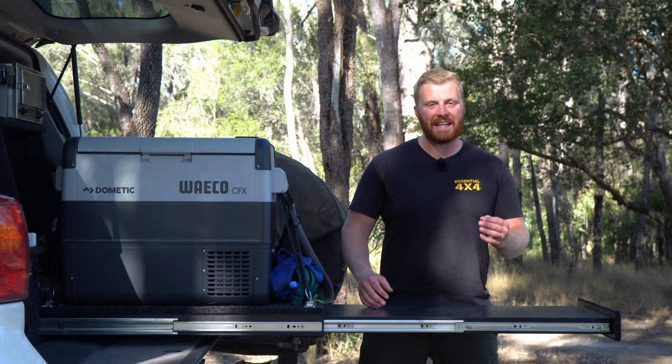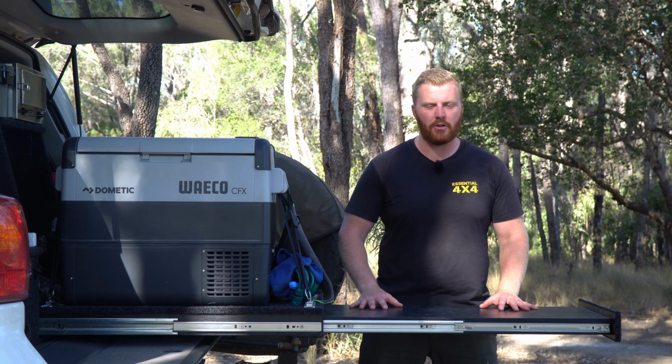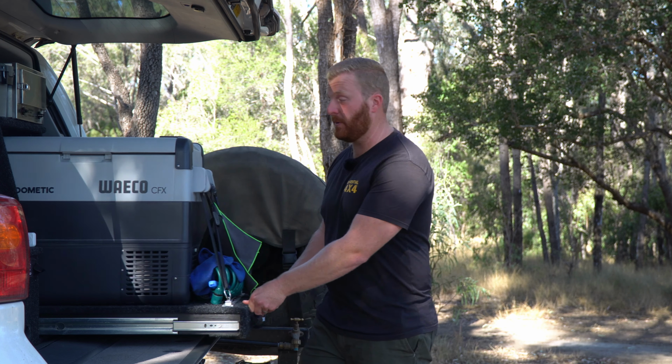Now, if there's anything that a camper or a tourer needs more of, it's flat horizontal bench space. And not only does this solution take away the requirement to carry those bulky fold-out collapsible tables, but it quite literally takes seconds to pack away on the side of the road.